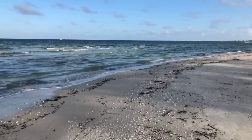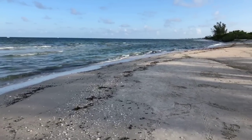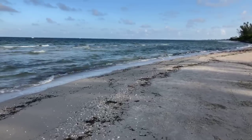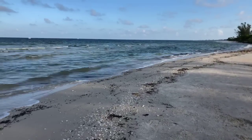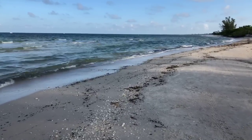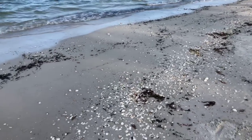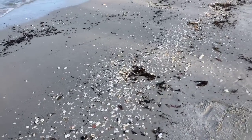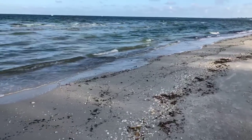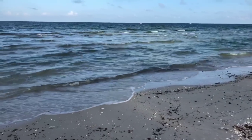Come on, I want a nice moon shell this morning. Or a murex. Gosh, I haven't found a nice murex. Our friends found some great murex yesterday. A beautiful murex shell. Several of them yesterday. I was just walking too fast yesterday and walked right by all the good stuff. Guess my eyesight's starting to go in my old age.